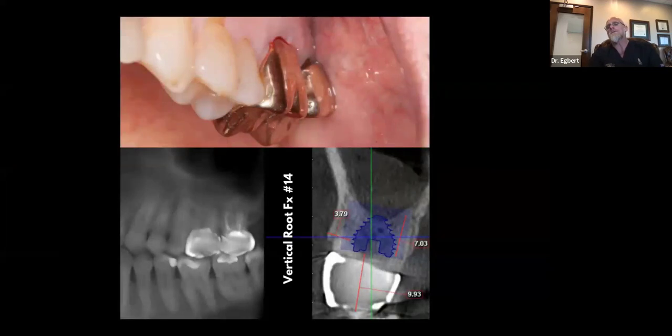So let's move up to the maxilla. This is a little bit different animal, is what I like to tell patients and teach doctors. We all know that the bone is quite a bit softer. We're also dealing with 3 roots rather than 2 on average, sometimes even 4. So it just becomes a little more technique sensitive to treat these immediate molars in the maxilla.